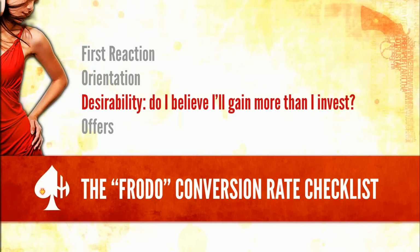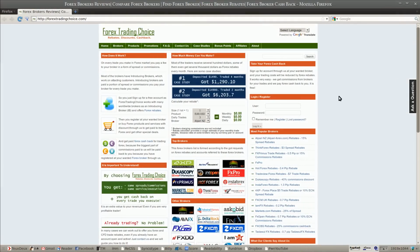Desirability, do I believe I'll gain more than I invest, will therefore not be very high. If I don't know where I am, and I feel confused, and there are no headlines and calls to action and natural eye paths to guide me, desirability is going to be very low. I have no idea what I can do on the site.